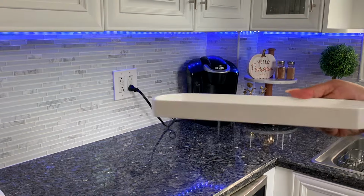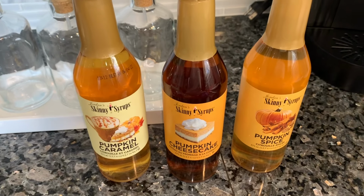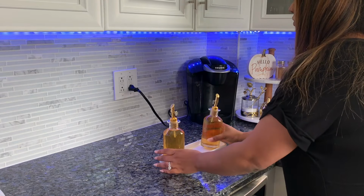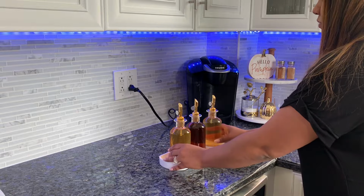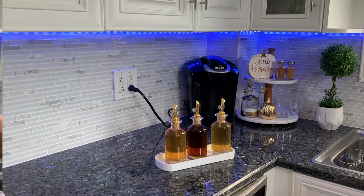So I got this really cute tray. It was in the bathroom section at HomeGoods. It was $8.99, and then I found this syrup trio, and honestly it was super cool because they were all $9.99. And then I got the cutest bottles. These bottles are from World Market and they're meant for oils. This blogger shared them on Instagram and I was like, oh my god, I have to have those.